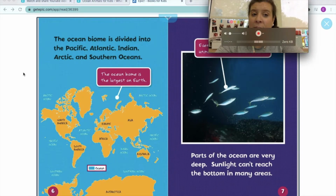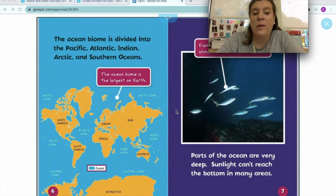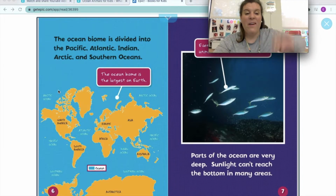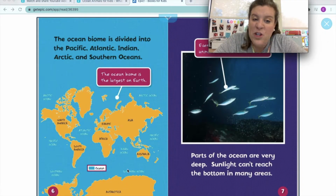The ocean biome is divided into the Pacific, Atlantic, Indian, Arctic, and Southern oceans. Where we live in New York, we live closest to the Atlantic Ocean. If we were to go to the other side of our country, the USA, to maybe, let's say, California, we would be closer to the Pacific Ocean. But there's also the Arctic, which is way, way, way up, and it's probably very cold since it's close to the North Pole. There's the Southern Ocean, which is also cold, and the Indian Ocean.